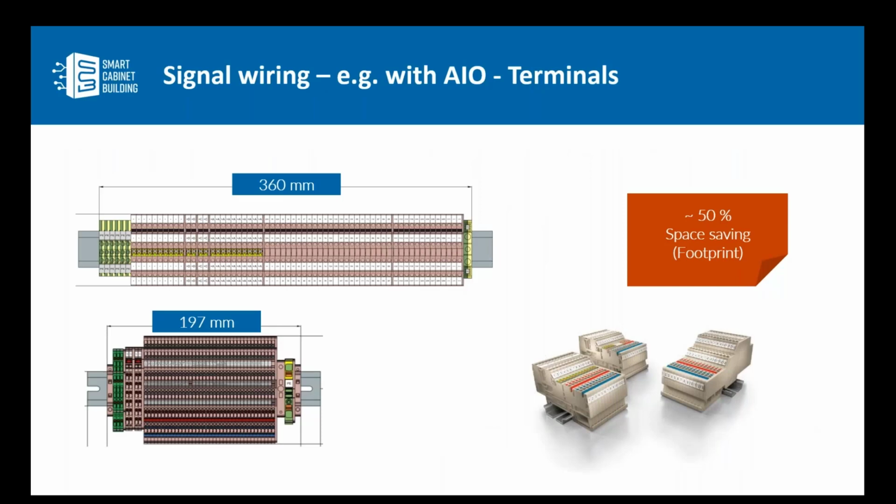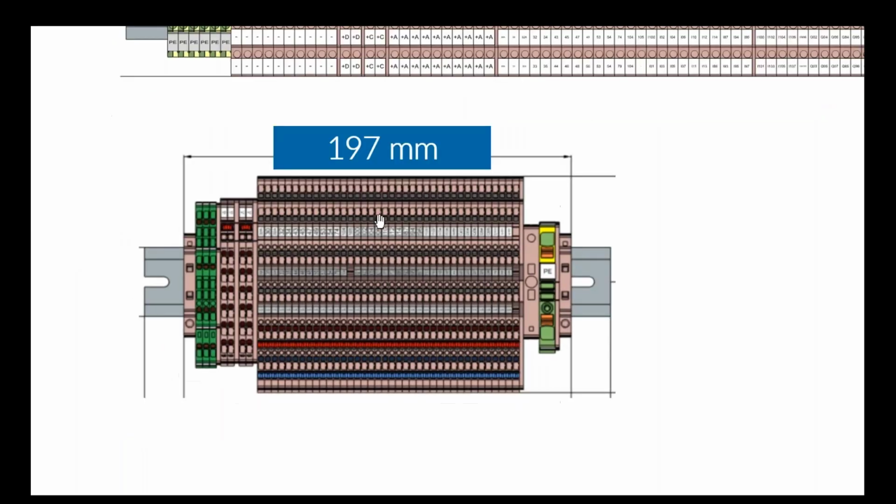Another option is that a lot of customers wire up their sensors directly in the panel, and you see here on the upper level a typical DIN rail we see at those customers. You have here the sensor block, at that point the actor block, and then in front the power distribution, partly even with PE terminals. And you can solve this much smarter and more space saving with so-called AIO terminals, which are terminals which have the power distribution plus minus included, and then the signal is handed over.